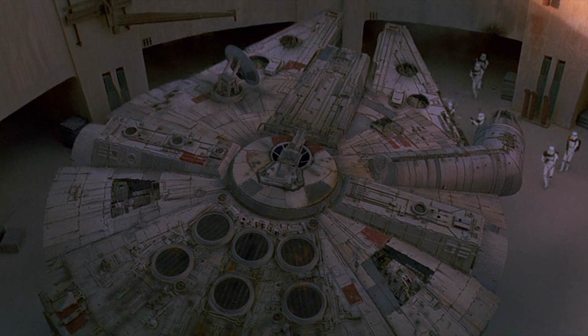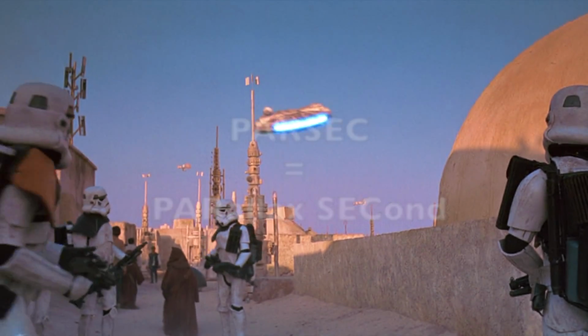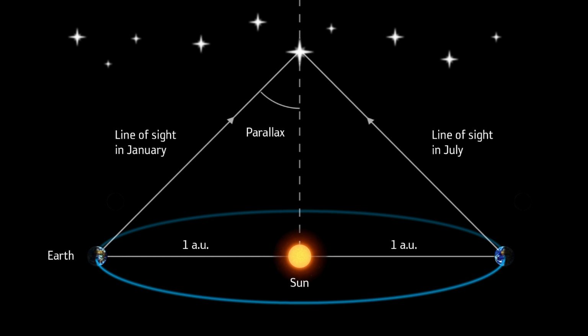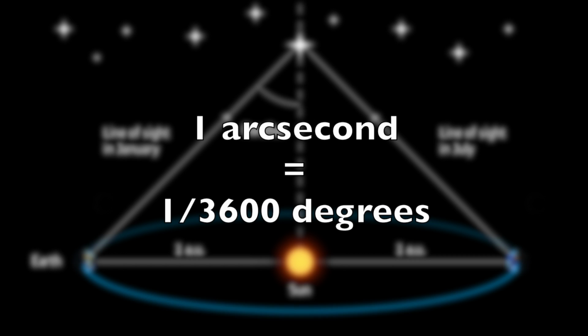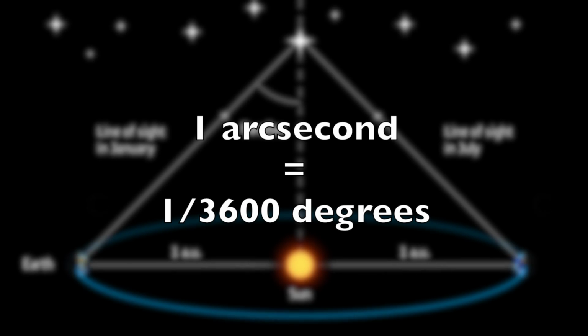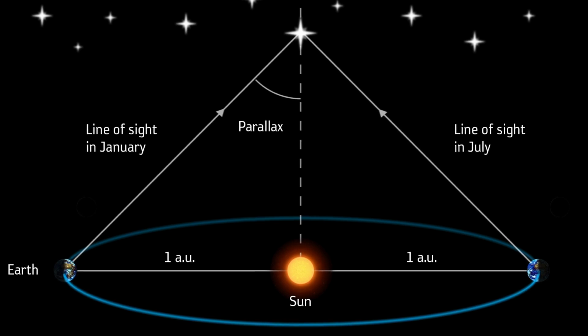Wait. And they're right. The word parsec stands for parallax second, which means that if a star or other astronomical object is 1 parsec away from the Earth, then it will move 1 arcsecond, or 1/3600th of a degree, in the sky when the Earth orbits to the other side of the Sun.